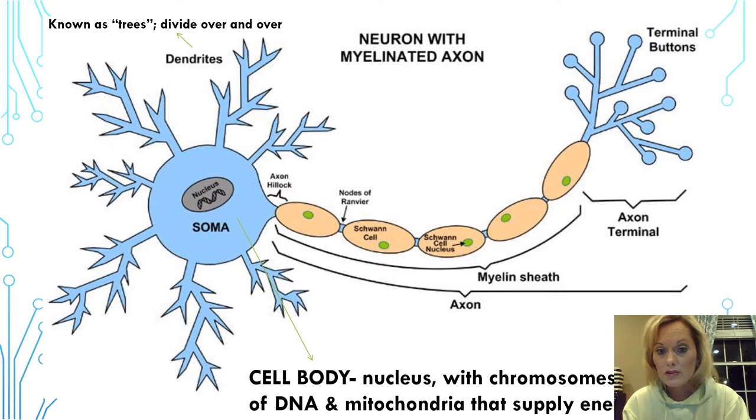They look like that. I'll show you on a microscope. They look circular like that. And each one of those buttons are little circles that are called vesicles, and that's going to hold all your neurotransmitters.